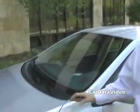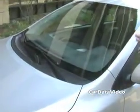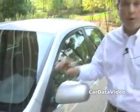Okay, so today I want to thank you. We've seen the XLE Corolla. This is the 2009 model year. And before I end, though, I would like to take a minute and talk about what is standard safety equipment on all Corollas throughout our new lineup.